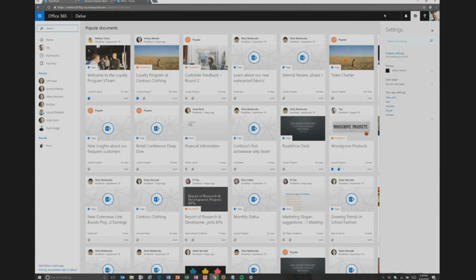We always provide the user choice and control, as well as the admins, so the admins can turn it on and off as well. But what we have seen is significantly less than 1% of our tenants have actually opted out of Delve. And there's a reason for that.